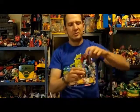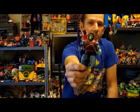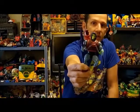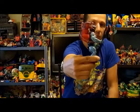Let's see, I also picked this up, and again, I don't know if I showed him or not, but this is Dragon Blast Skeletor. I got him from the South Jersey annual Geek Fest. I paid 55 bucks for him, which is a hell of a lot of money, but online complete, he goes for about 80 to 90. This was one of my very favorite toys when I was a kid, so I'm very glad to have that back, and I thought that was a reasonable price.